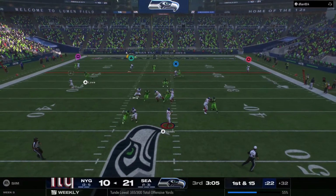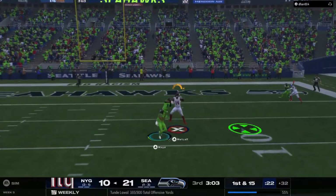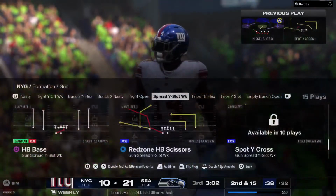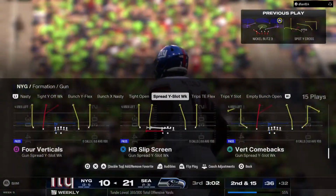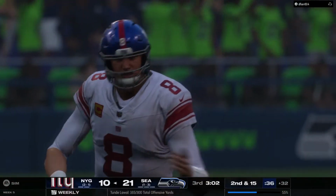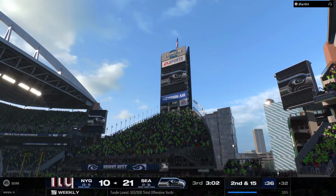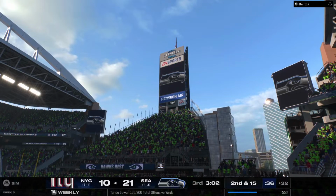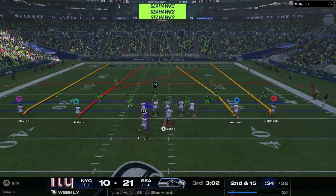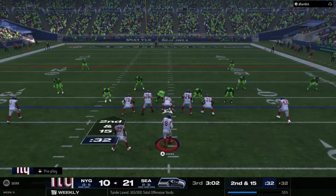Operating from the gun, Jones. And incomplete on the deep ball. Credit the secondary, credit the defensive game plan. They've been in his hip pocket all game long. They understood coming in that he was a big-time receiver. So they'll come up after the incompletion for 2nd down.